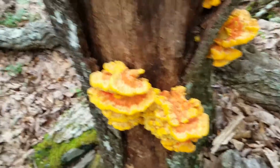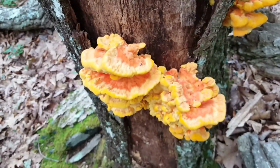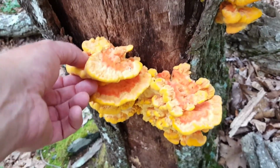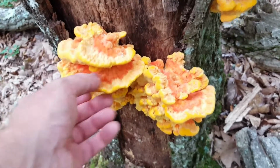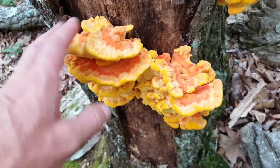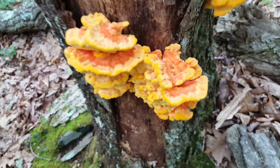I'm not gonna let it go any further. The bigger it gets, the tougher it gets, and you wind up just having to harvest the outside edges, which I think is exactly what I'm going to do here. It's just harvest the outside edges. This thing is very moist to the touch. It is very young, just now starting to come out.